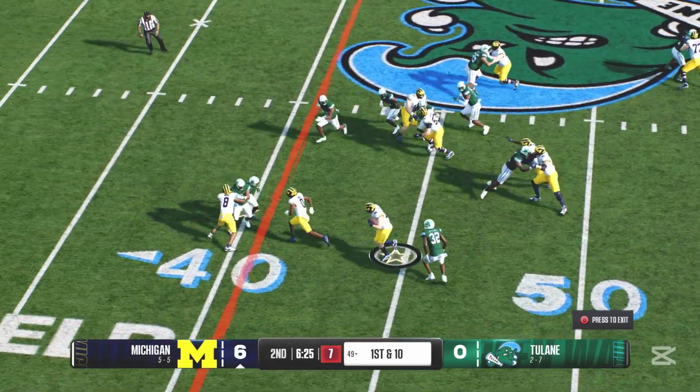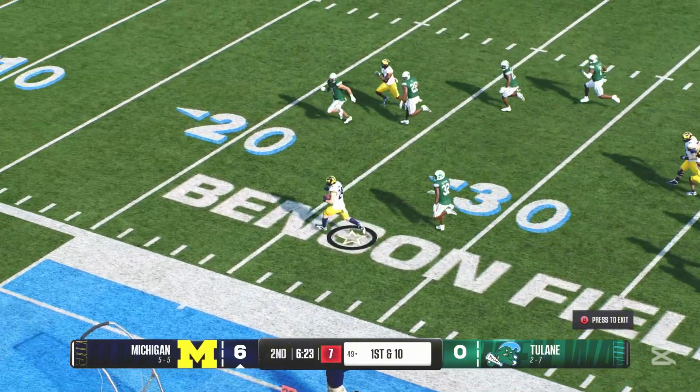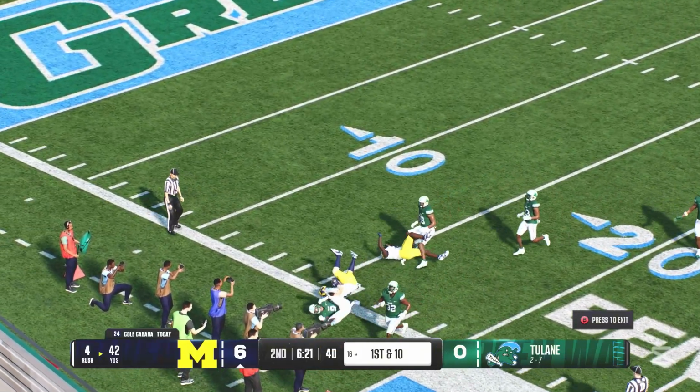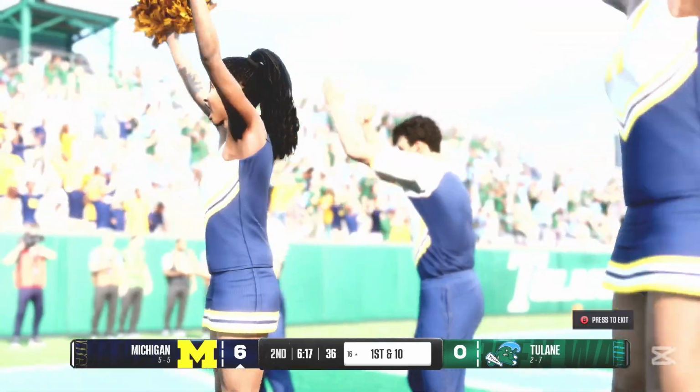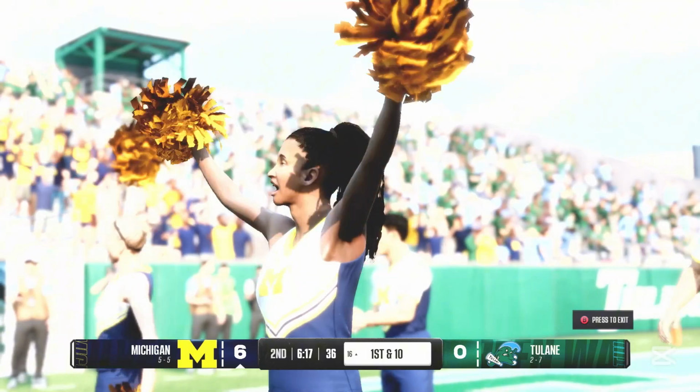Going to the ground. Still running at the 40. Oh, look out. And he was loose and in the open field and on his way. A tremendous pickup on that one.